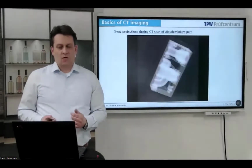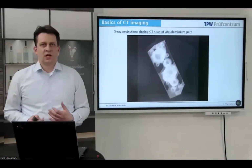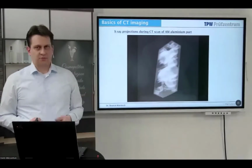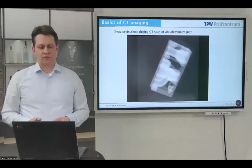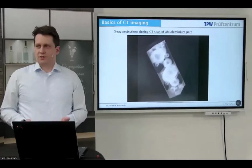And what a CT scanner actually sees is what you can see here on the screen. So it's X-ray projections of a rotating sample. So you have the sample that I just showed before. You see X-ray images from different points of view. And it's the same in human medicine.